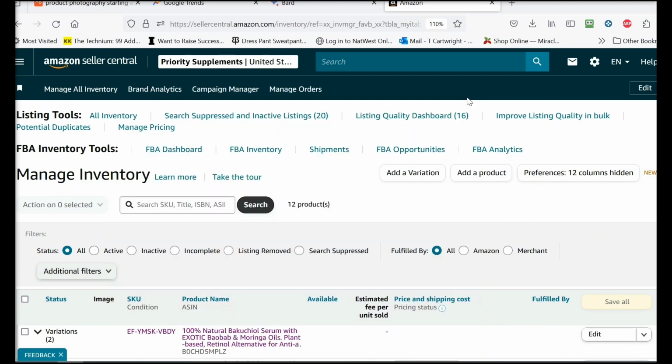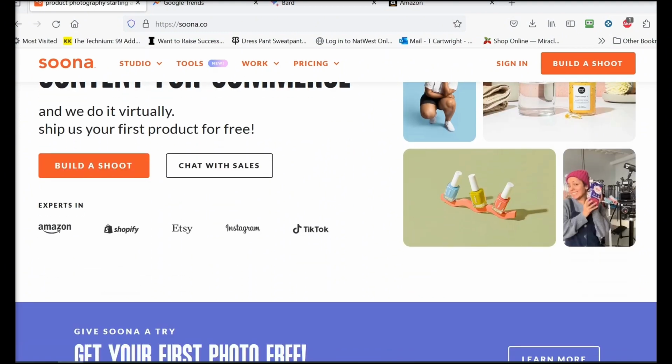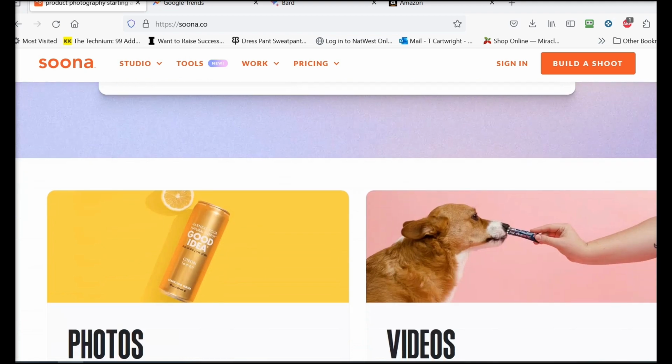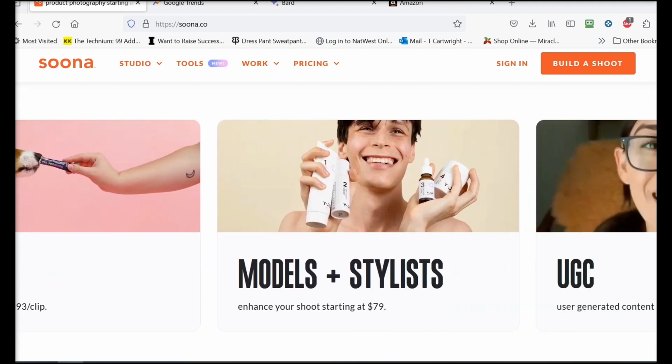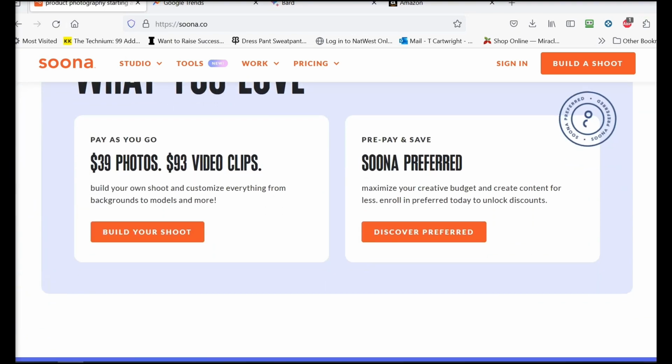And yeah, so then the cool software that I found is something called Soona. I will click into it here, Soona.co. And it's for product photography. And so what they do, they call themselves a virtual video shoot. And so they take pictures and make videos of all kinds of things. They have models and stylists. They can do user-generated content.